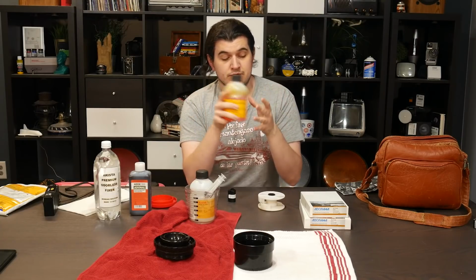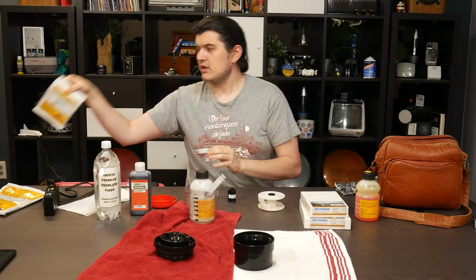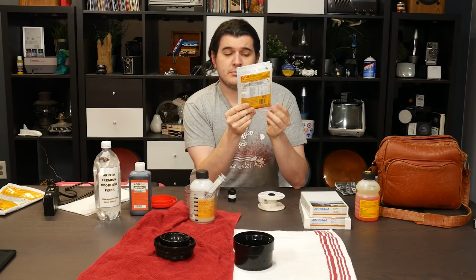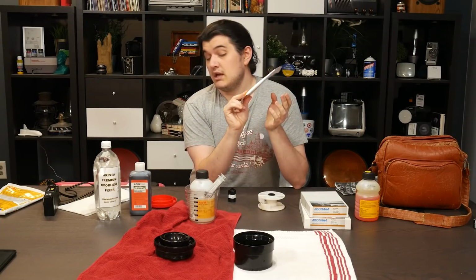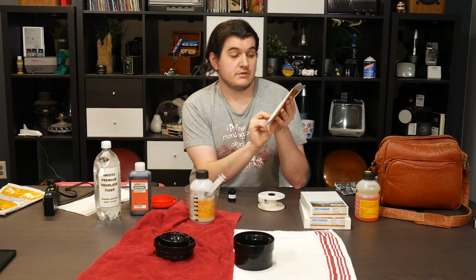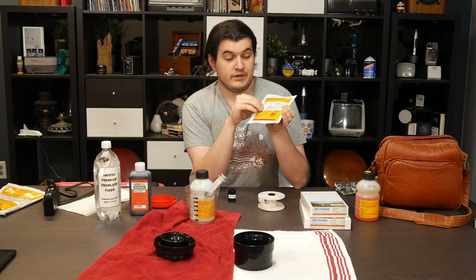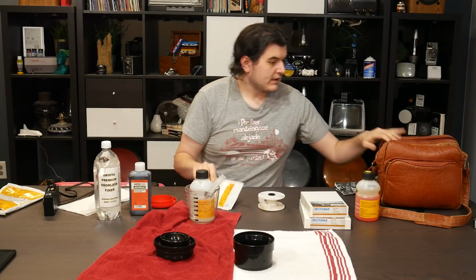But I don't need that for film development because I'm not using, for instance, D76. I could mix up this developer. It's expired, but it's powder, so I'm sure it's still fine. But the reason why I don't use D76 anymore, or really any of the traditional developers, there is a large chart here.